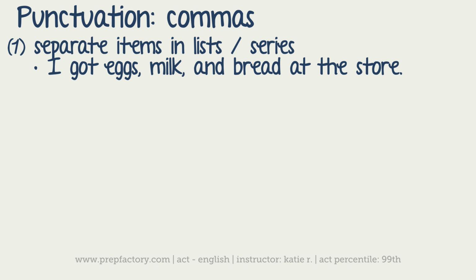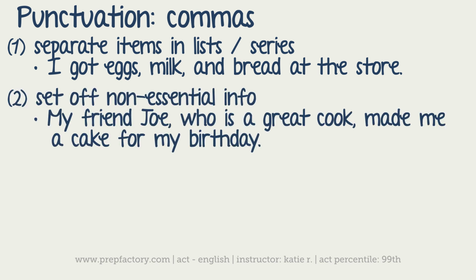The next one is to set off non-essential information. So that's when you have a sentence and then it kind of takes a break to tell you something interesting, and then you keep on going. So we have, my friend Joe, who is a great cook, made me a cake for my birthday. So the idea is that who is a great cook is non-essential information, because if I took it out, it would still be a sentence.